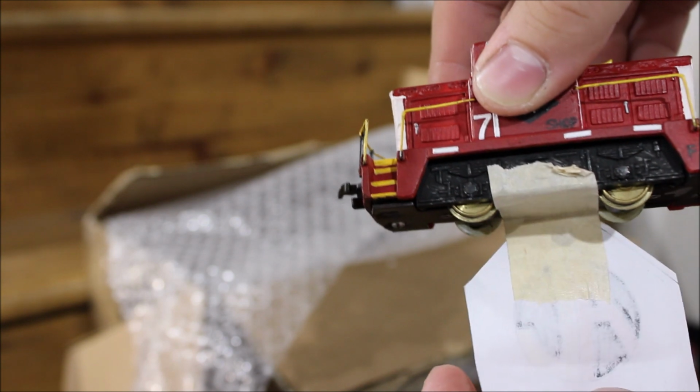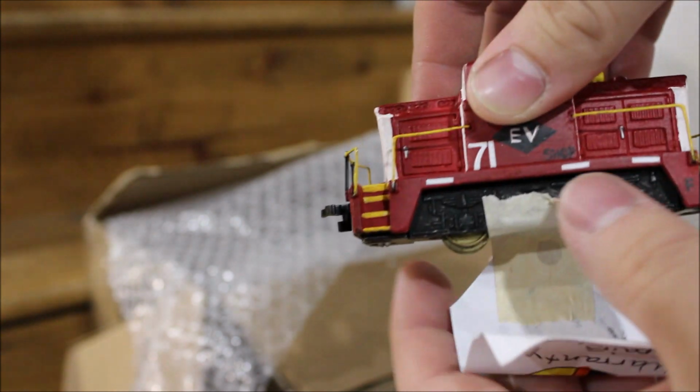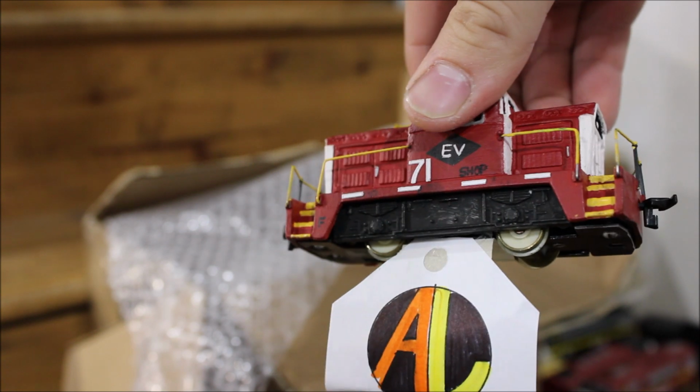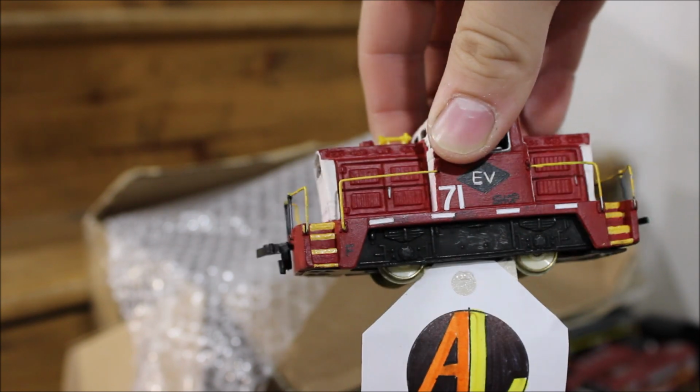As you can see here, warranty completed. So definitely going to be testing this out on the layout, and I'm sure it's going to be seen in a video here sooner or later. But yeah, yet another welcome addition to the Ephrata Valley fleet.